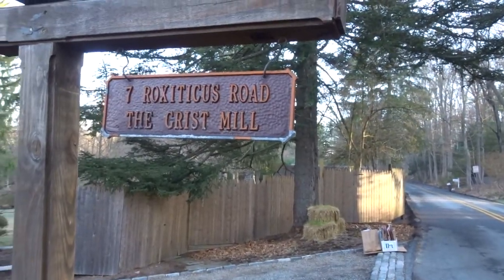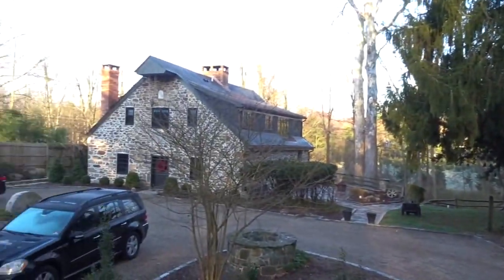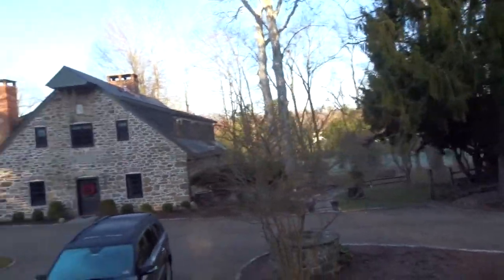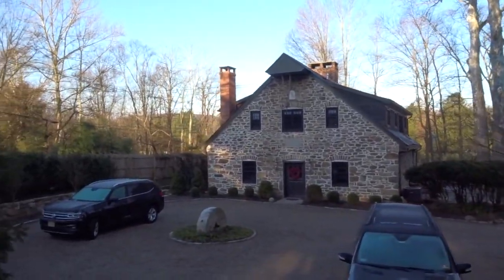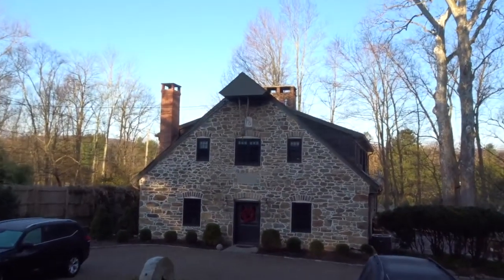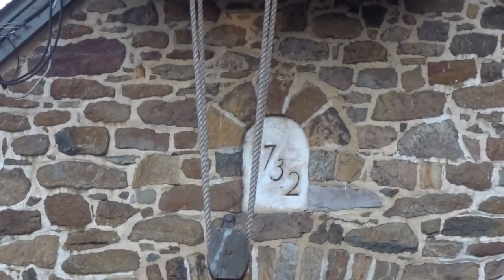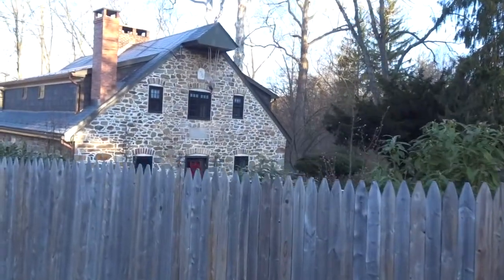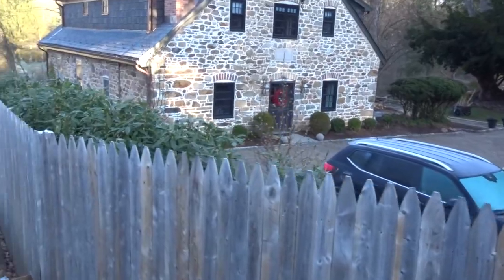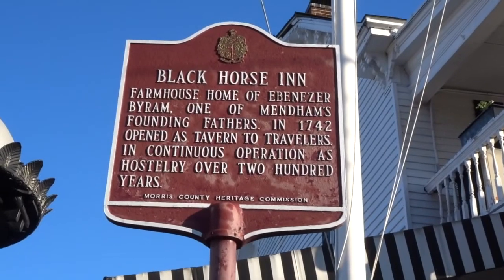So here's the grist mill, right here. Now obviously somebody's living in it now. Not really a pretty building. It says 1732. Let me try to zoom in on that date. So this is pretty neat.